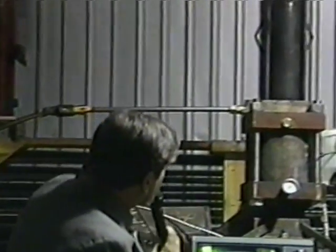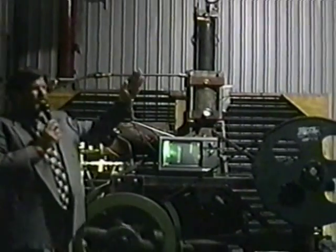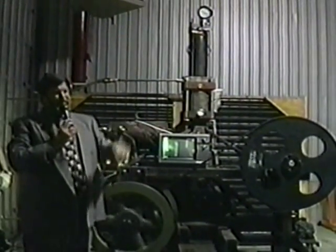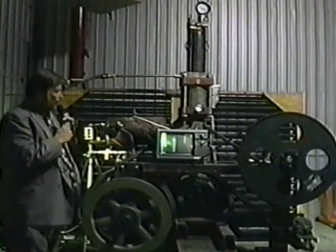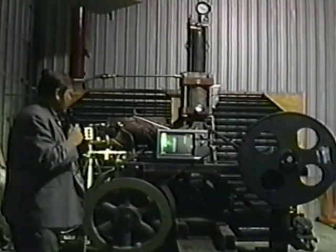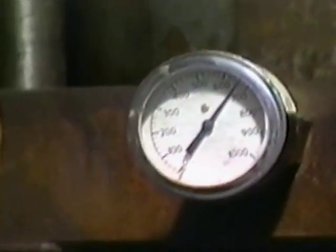So our pressure at the top is 800 and something. Our pressure at the bottom is about 600. So the differential between the top and the bottom of about 200 is what's powering this. All right, now, we've let it run for a little while, so what I'm going to do next is just going to shut it down.